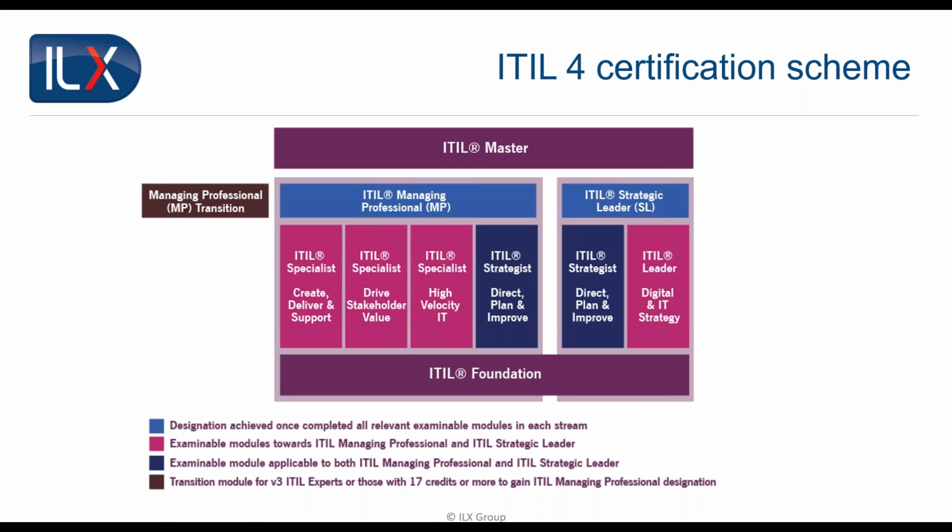Past those two, you become an ITIL master. And at this moment in time, we don't know yet if just passing the exams is sufficient. I'd imagine it would be, perhaps with a logbook of experiences to back up your justification for being a master. But ITIL master is quite a serious qualification, to say the least, a bit like a PhD would be in academic circles. But our two courses we just discussed here, create, deliver, and support, and drive stakeholder value, they're key pillars of the MPT designation.